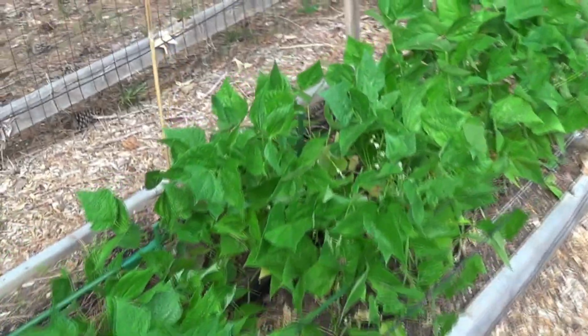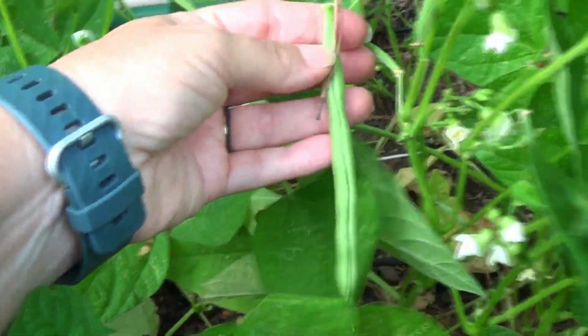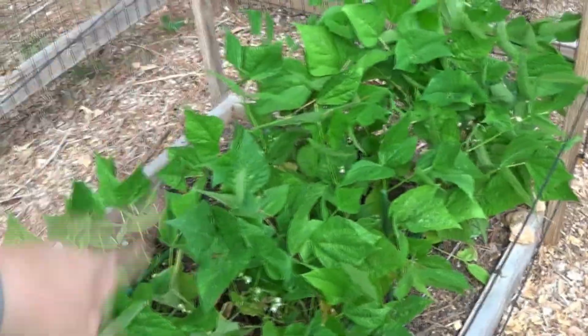I threw in, again, some more beans. Beans have been doing pretty good. See, I got some good growth down here. I got some flowers. So we've been doing a lot of succession planting with the beans. Probably do parsnip in that bed.